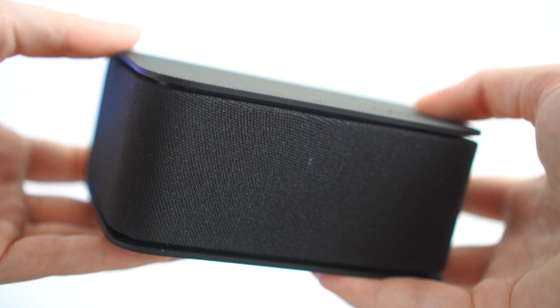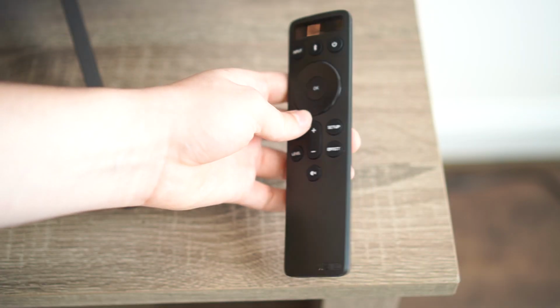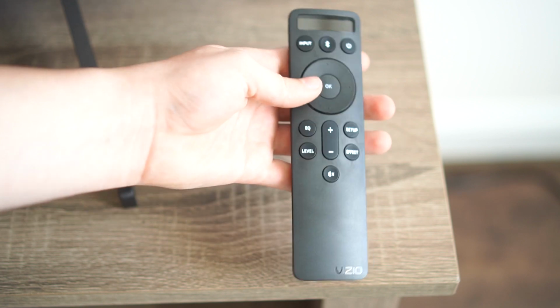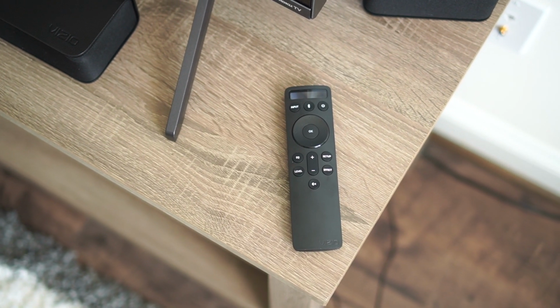Now, another thing that surprised me actually was the quality of the V-Series remote. Usually when you get a cheaper surround sound system or just a speaker system in general, the remote is going to be subpar and not actually want to be seen. However, this remote is extremely functional and is actually fully backlit, so it is really easy to use at night. And it can do a lot.